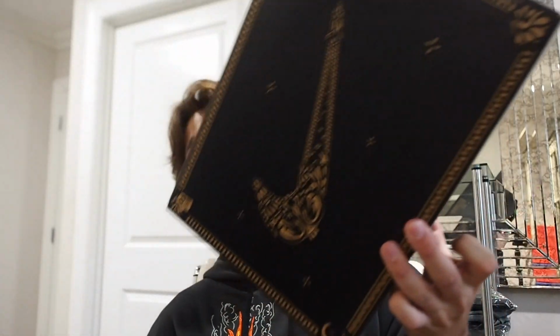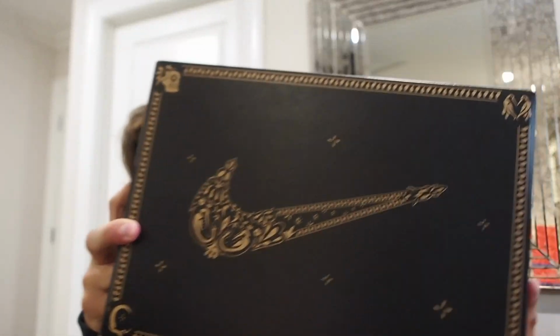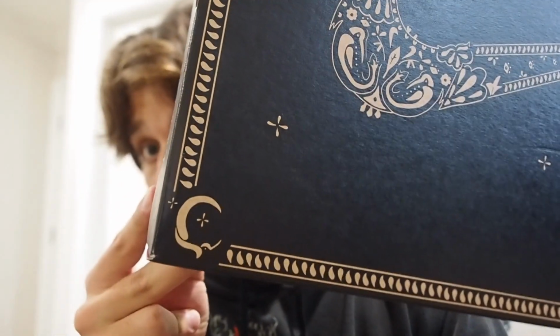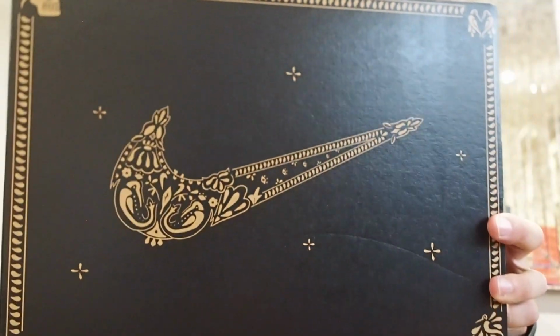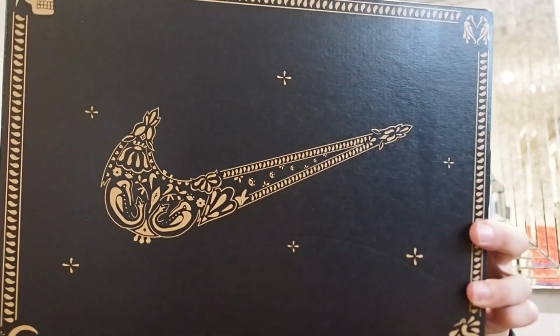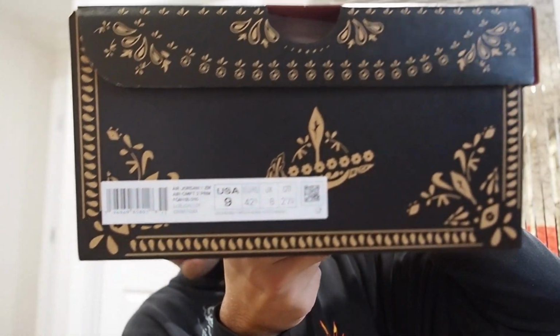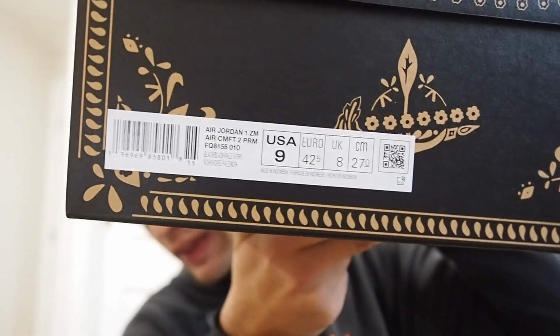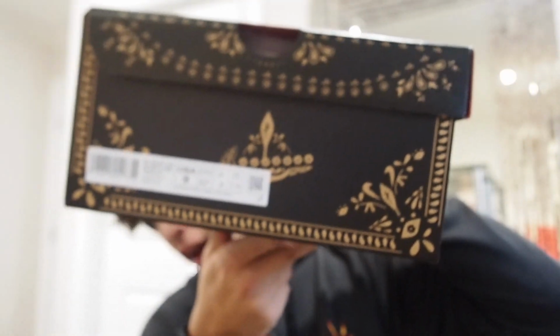But without further ado, let's jump into the box, because this is the coolest box I've probably seen this year. So on top, we got a black and gold finish with a Nike swoosh on it, with several details. I don't know exactly what all of this stuff means, because I don't know Mexican culture like that. But on the side, we do have some symbolism for Day of the Dead. That is the authentic Nike tag. These are size 9 men's. You got some embroidery right there.